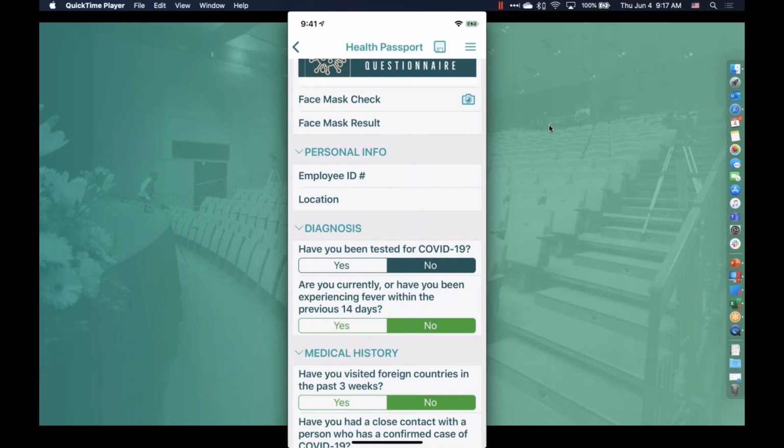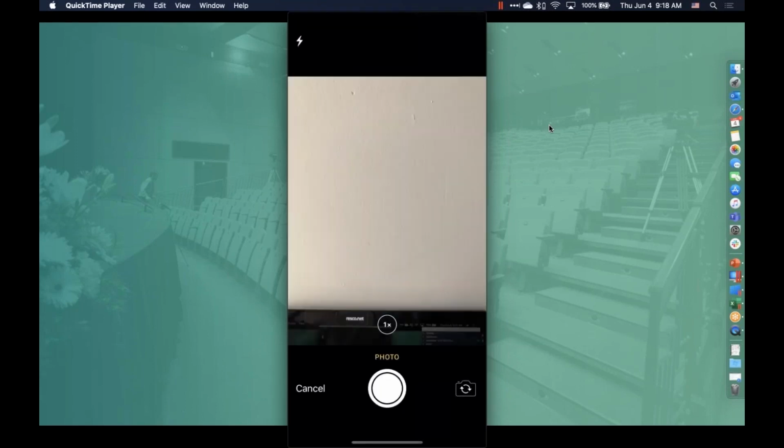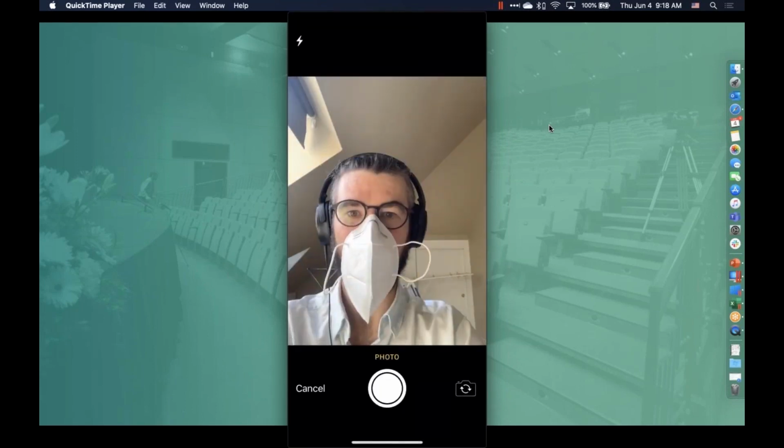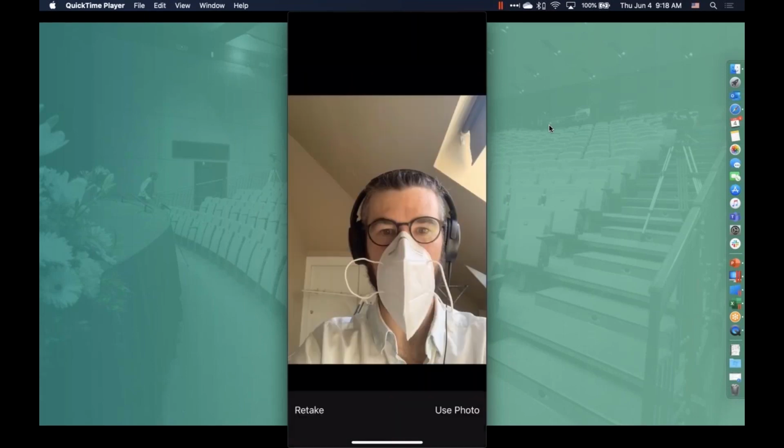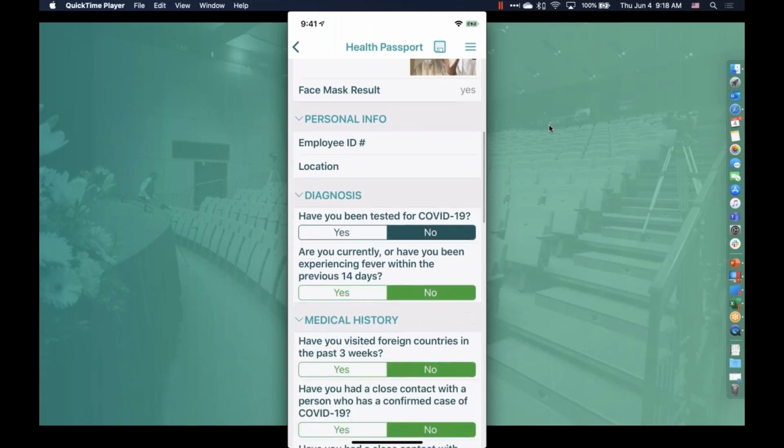So what I can do as a user, I can tap on the little camera button. I'll take a selfie of myself and we'll see what kind of result we'll get. So let me do that right now. I choose the option to capture the picture, flip the camera, take a picture of myself, hit use photo, and you can see that we get the result that yes, I'm wearing a face mask, so I can easily continue to the next set of questions.